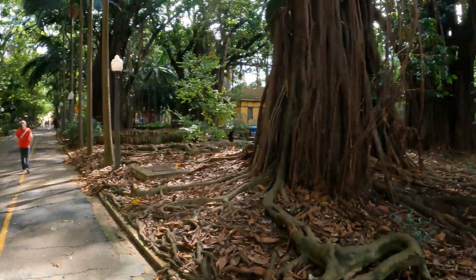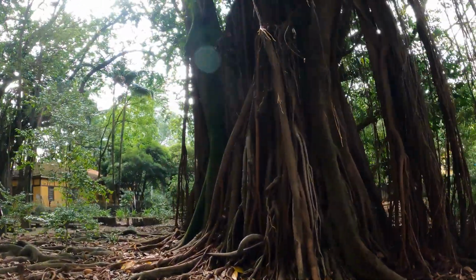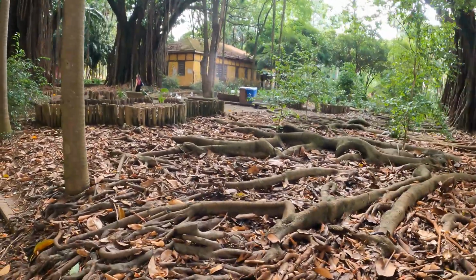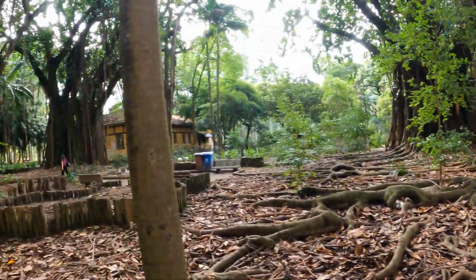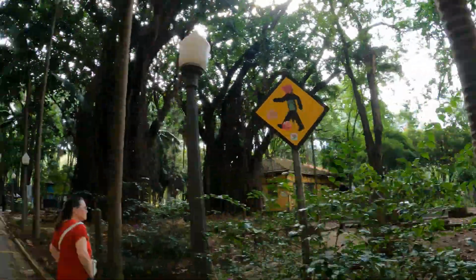So that'll be pretty interesting to see, because I haven't really seen any style restaurants like that here yet since being here. But yeah, really nice structures here. I mean, the trees, you can tell they're hundreds of years old, maybe even thousands, just looking at the roots and how the roots of one tree span several meters. But yeah, this is definitely an interesting park.